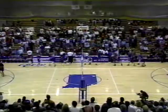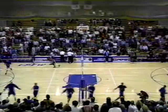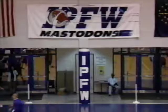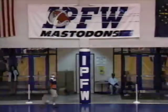Be interesting to see what IPFW does. Had a couple of great practices the last few days, and the players really getting into the team commitment type thing. You're going to see some strange haircuts. We'll try and zoom in on it as we can. These players are ready to go. Lewis versus IPFW. That one's going to be in about 20 minutes right now.